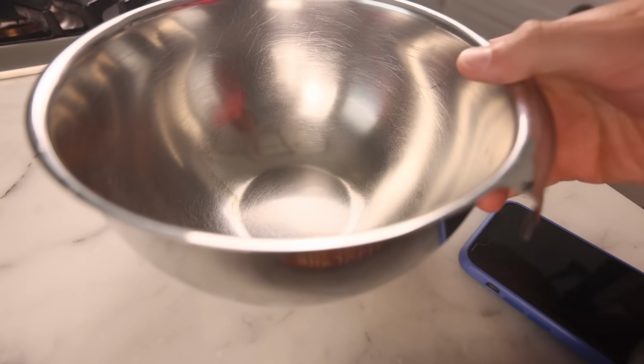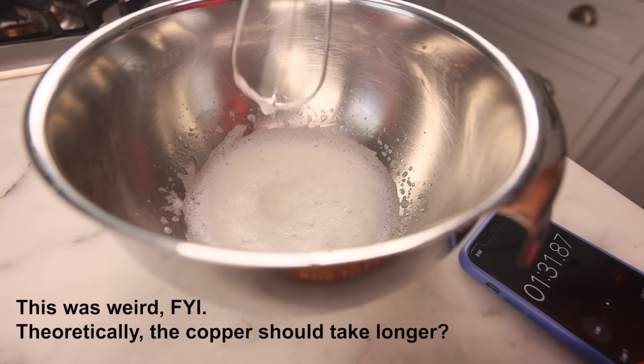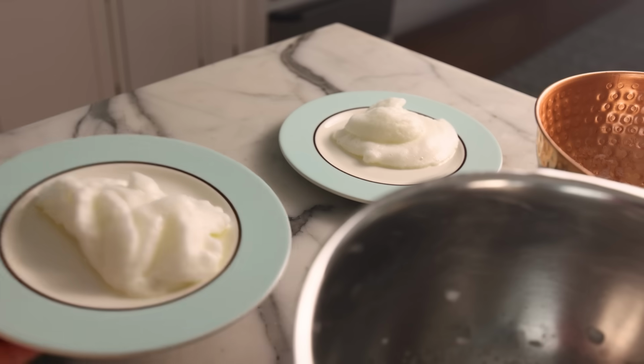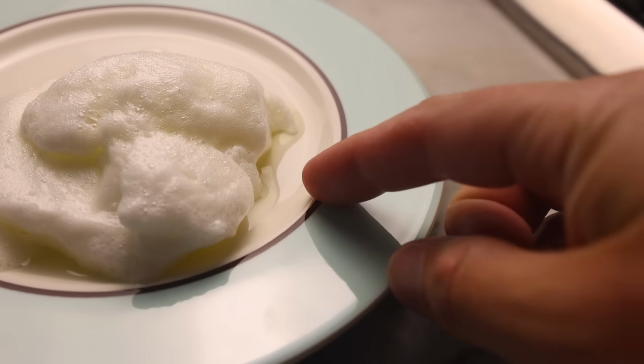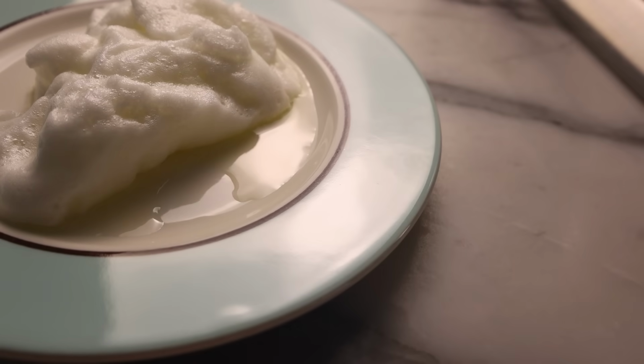I'll repeat the experiment in a stainless steel bowl. And after 90 seconds, we don't have peaks yet. I have to go another 30 seconds to get a peak. And also, check it. Copper ion foam is on the right. After a half hour, it's leaking a little water, but the foam we whipped in steel is leaking a ton of water. This foam is less stable.